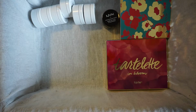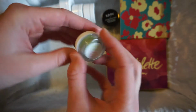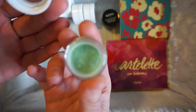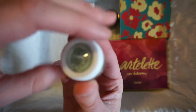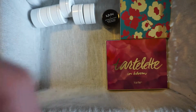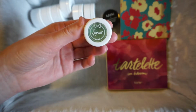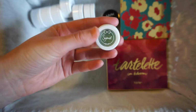And then I've got more singles. So I've got this Sigma Halo Dust powder, or I don't know if it's a powder. It is a powder. In this green color. I'm not honestly sure when, if ever, I will use this. I believe it's a pigment. I'm going to donate this. It was one of the freebies that I added to my cart, and I just don't think I'm going to use it, so I'm going to donate it.